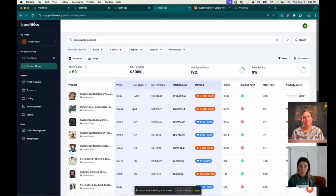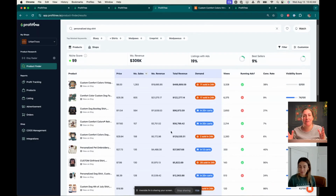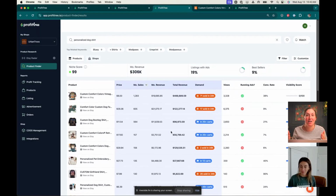If you're already in the dog space, you might as well pick this one up as well. If someone's just listening, I would describe that shirt as a '90s grunge look with a picture of the person's dog all over it. I did a video on personalized dog stuff that was going well a year ago, and I think that shirt was a bestseller, so it's still living on. People love dogs, they're never gonna stop. That's a good idea.